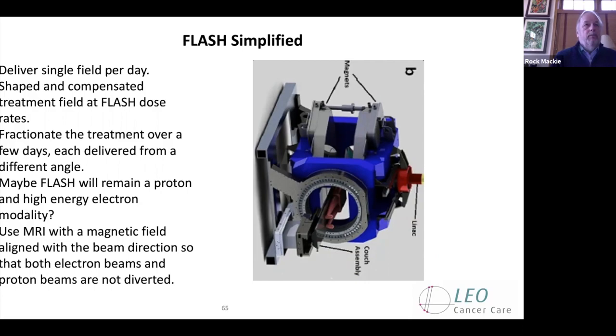But perhaps photon beams can be made as well and not have issues with the target. So using an MRI with a magnetic field aligned with the beam direction, so that both electron beams and proton beams are not diverted, would be useful. So the magnetic machine would be, again, an ideal machine for flash, because you could make sure that the treatment area was in the field. Again, if you could make that magnetic separation and make the magnets a bit bigger, then you could rotate an upright patient in that system.